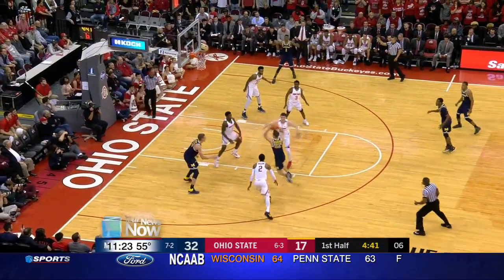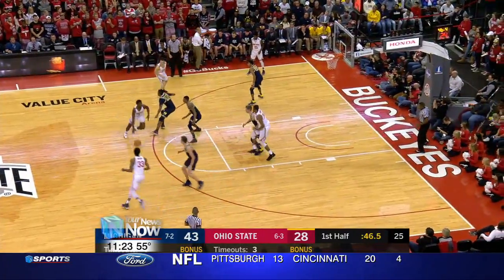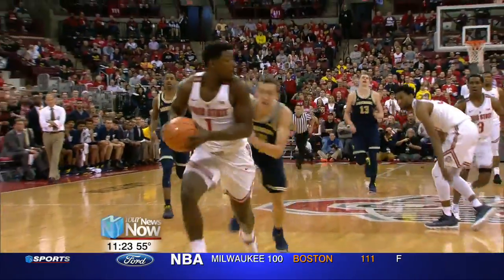First half, Michigan dominating early. Moritz Wagner is open on the baseline and throws it down. Michigan takes a 17-point lead. Ohio State finding their mojo late in the first. Jayshawn Tate driving and putting it away. Buckeyes trail by 13 at the break, and then in the second half, Ohio State became a new team.